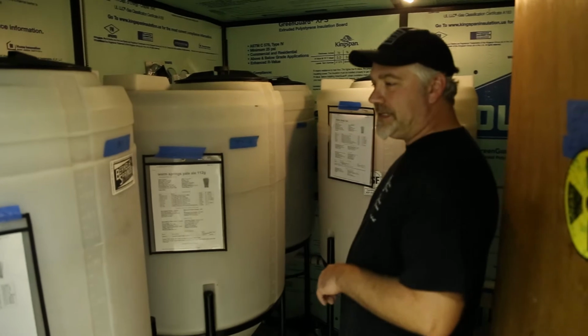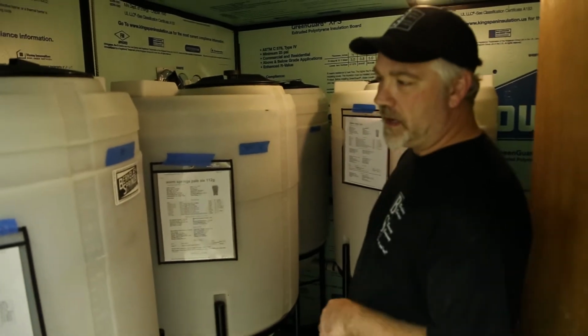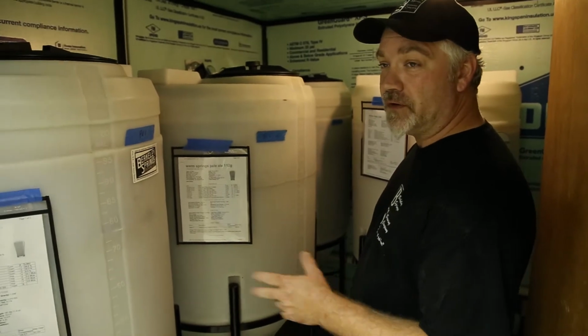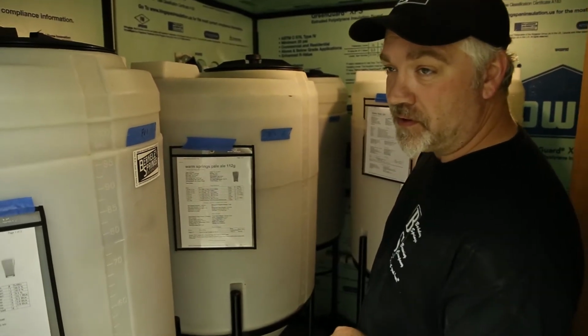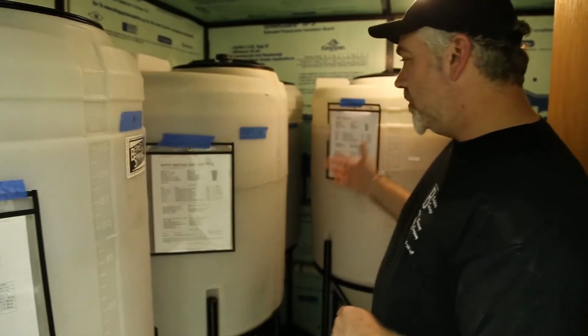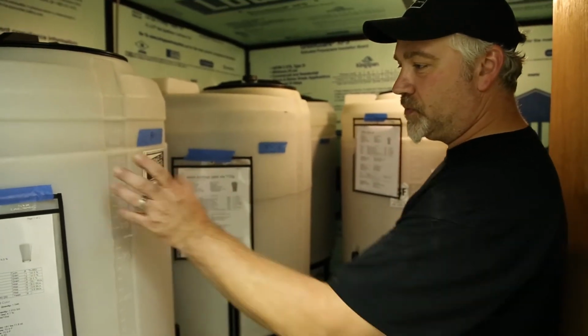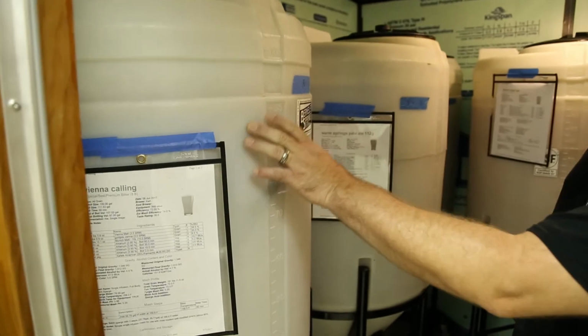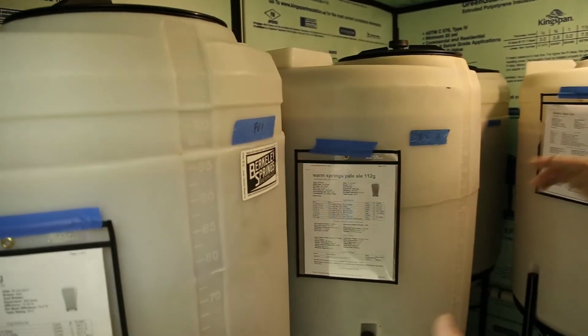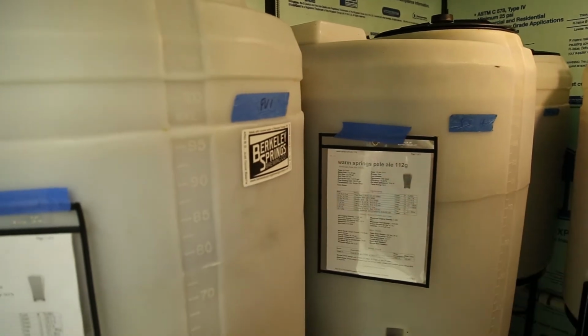So we make 18 different beers, and we only have 7 fermenters. I've got 2 jacketed fermenters out there that we got with our upgraded system from Stout Tanks. So we rotate these in all the time. This one is the next one going into the bright tank, which is Vienna Calling. And when I clean this one comes back in here, and they all rotate around.